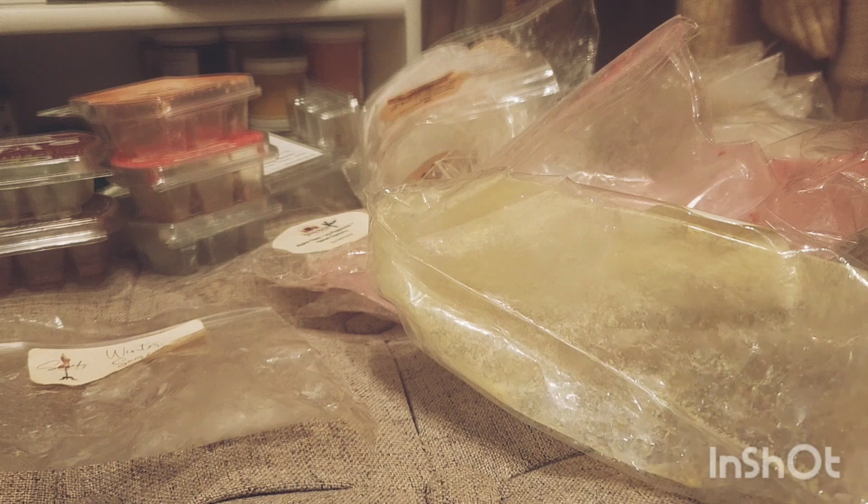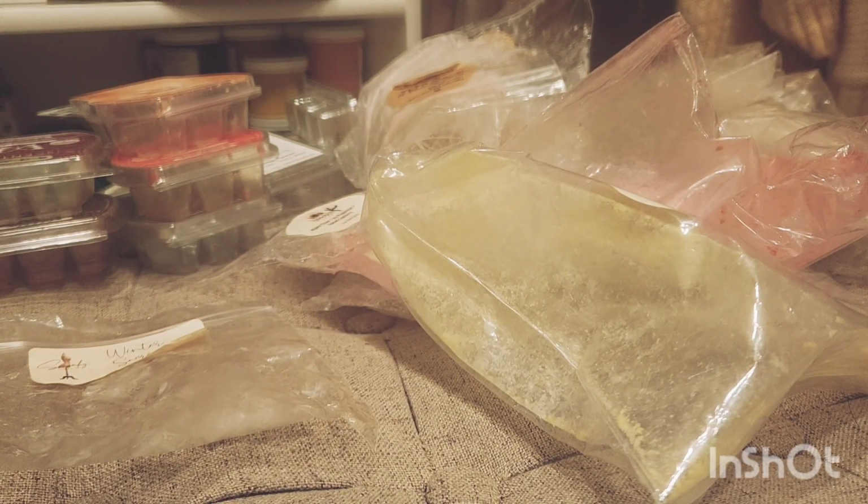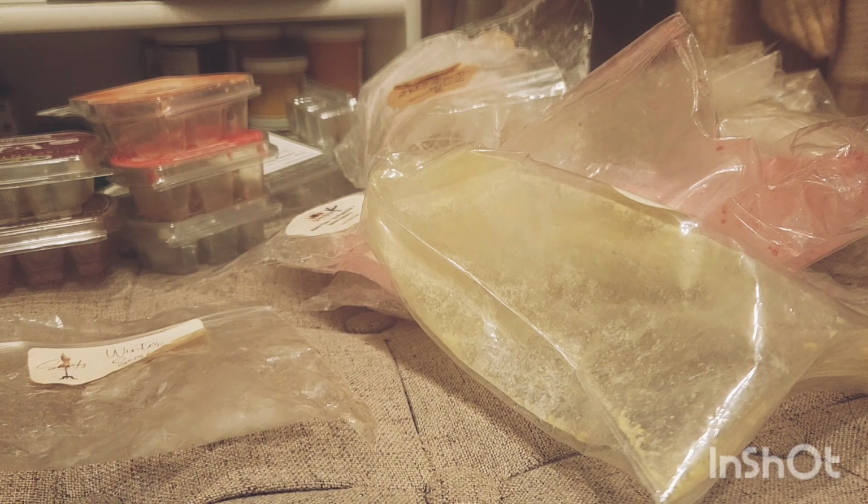I did finish one scoop. This is from Scoopable Wax. This is Sleepy Hollow, which is Cider Lane, Cider Donut, and Pretzel. I did enjoy this. I am finding now that L3 is open, I'm kind of regretting having as many scoopables as I have, but I'll just work my way through them as I can. But yeah, this one was a really nice blend.